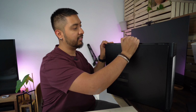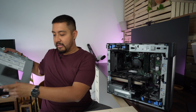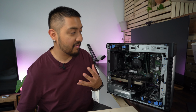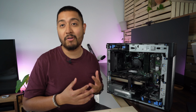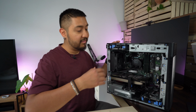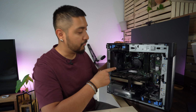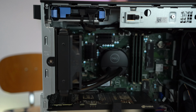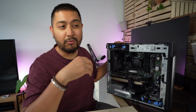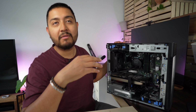And you have access to the interior panel, which I think is where the real magic happens, and it's really one of the nicest things that I have seen in a workstation in my whole life. This new redesign of the Precision Workstation series. The first thing that you are going to see when you take a look at this is the liquid cooling system.